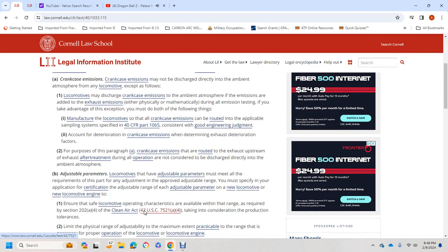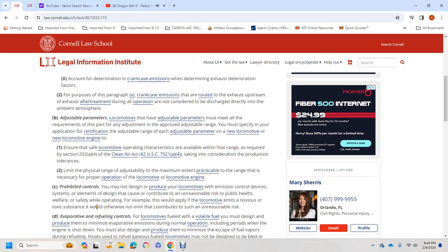Adjustable parameters. The locomotive with adjustable parameters must meet all the requirements of the part throughout the adjustable range. You must specify in the application for certification the adjustable range for the adjustable parameter for the new locomotive engine. 2. Ensure the safe locomotive operating characteristics are available within the range required by Section 202(a)(4) of the Clean Air Act, Title 42 U.S. Code 7521(a)(4), taking into consideration production tolerances. Limit the physical range of adjustability to the maximum extent practicable to the range that is necessary for the proper operation of the locomotive and the locomotive engine.